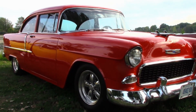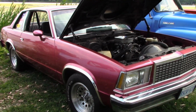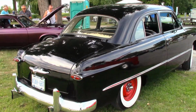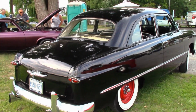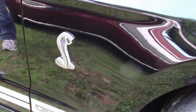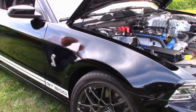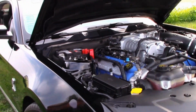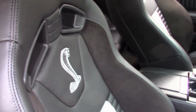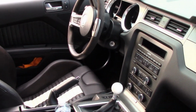Here's another nice car. It's a 55 Chevy. And Gary's 78 Malibu. It's got a 305 engine under the hood. There's a good-looking 49 Ford. And this is what they call a muscle car with a pedigree. As you look at this, no explanation is required. The pictures tell the story. Here's a look at the inside. That's a 6-speed floor shifter.